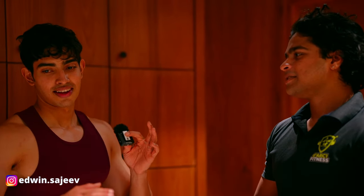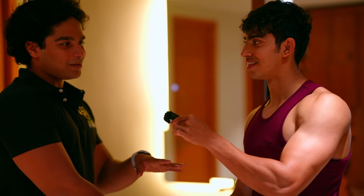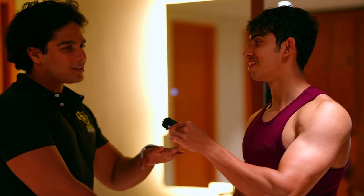Okay. Anyway, if you got to rate this gym all over Kerala, how much would you rate it out of 10? Rate 10 nile, almost 10. 10? Kanyakumari, ettom best gym.